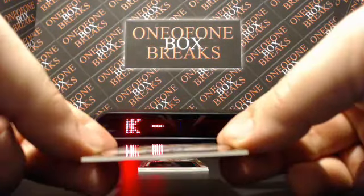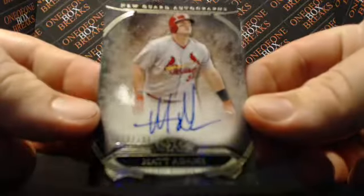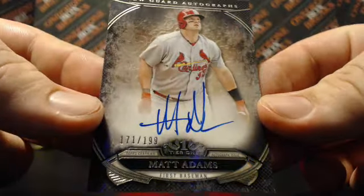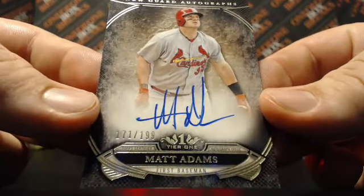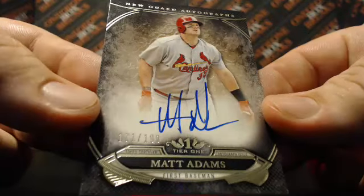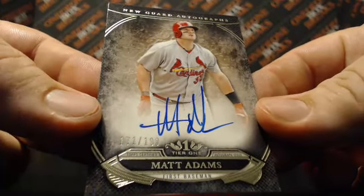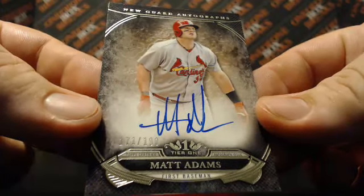All right, we're going to have a little Matt Adams. 171/199. New Guard autograph. Matt Adams. That's going to St. Louis and the Cardinals. Alan P. Ape Man. No Milwaukee yet there, Curtis.